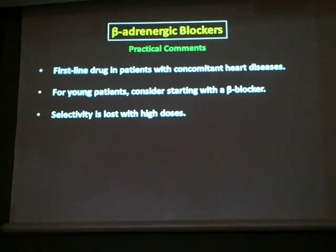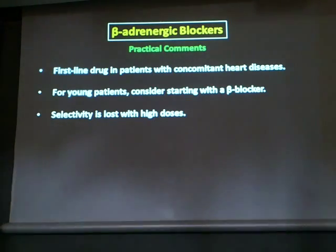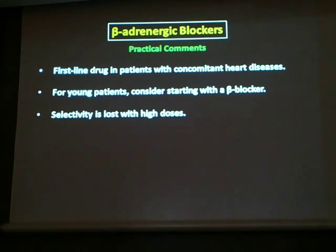Selectivity is lost with high doses. This was an exam question, right? Why is that important for you? Exactly. Because in asthma patients or patients who have airway hyperreactivity, if you give beta blockers at high doses, do not think that if they are cardioselective, they won't have a side effect on the lung. Okay? So if there's a need to use the beta blockers, even if you use cardioselective beta blockers, try to use the lower to moderate doses. Do not go to high doses.